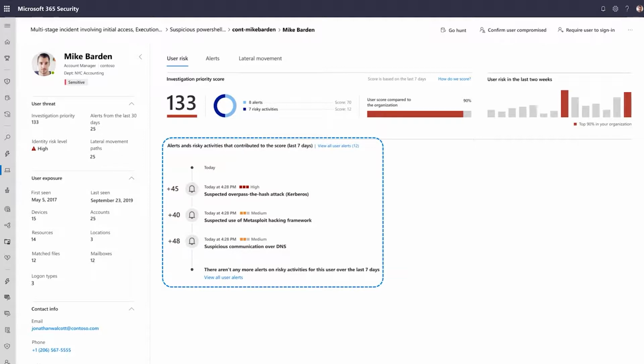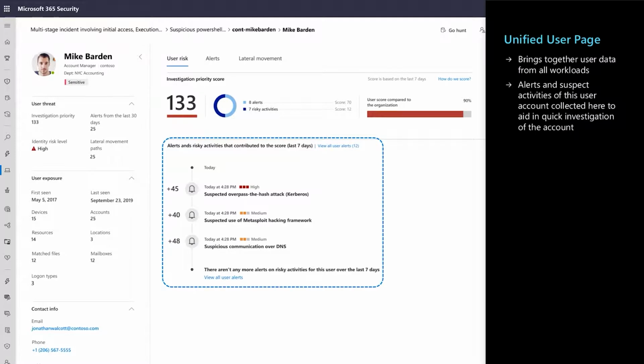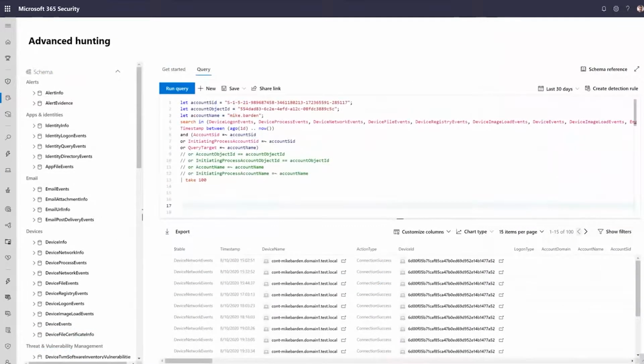And if we really want to hunt for more around this attack, there's a Go Hunt button here now, as in many other spots in the portal, that takes us to advanced hunting in the context of what we're already investigating. Go Hunt pre-populates advanced hunting with the initial query, relevant to the investigation context you're coming from. For example, in our case, the relevant query for more details about the selected user's activity is popped in, so you don't have to know how to write it or spend the time to type.